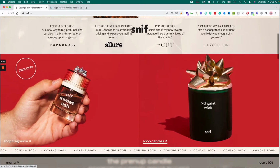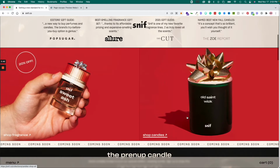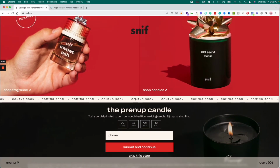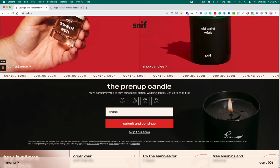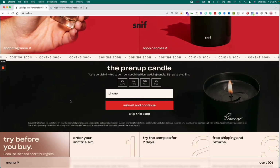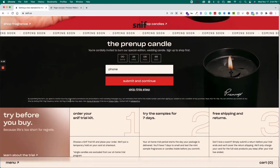So you can shop fragrance or you can shop candles. And I like that their logo follows me as I continue to go through the website. It looks like they have a new candle launch. It's definitely very busy. You can see here the prenup candle, which is a very cute name. It's a special edition wedding candle. I love that. But there's just a lot going on. I think for someone that comes to the website for the first time, it might feel a little overwhelming.